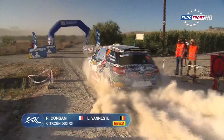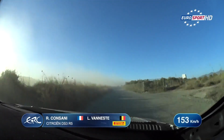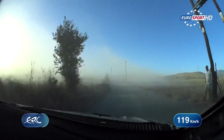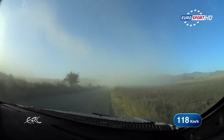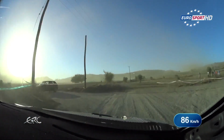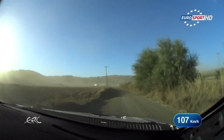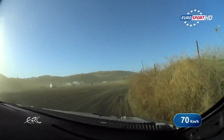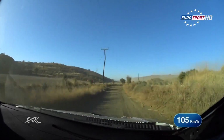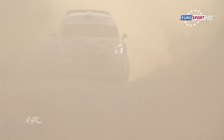Robert Consani, driving the Citroën DS3 R5, recovered well from his huge crash in the previous ERC round in the Barum Rally, you may remember. Fabulously lyrical voice of the Belgian co-driver Laura Van Nest, calling the notes for Robert's brother Stefan. Well, it's a new chassis for this rally after the crash in Barum.